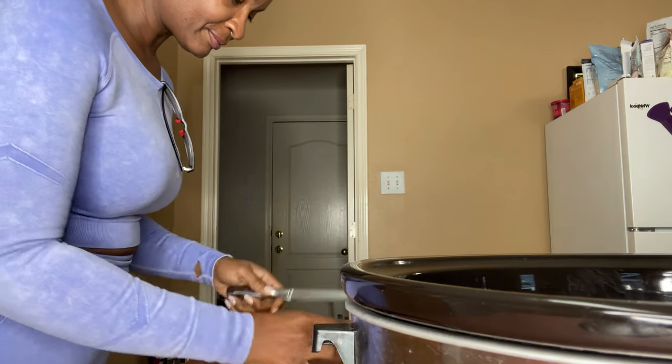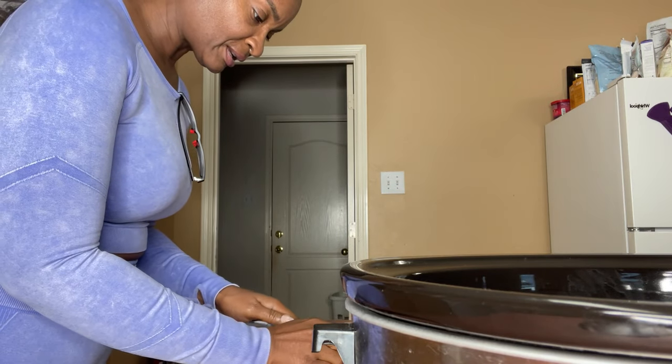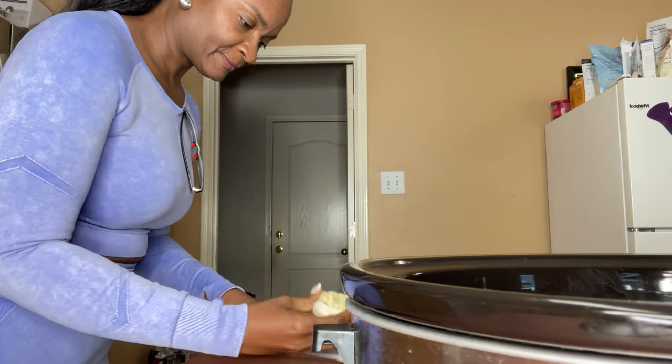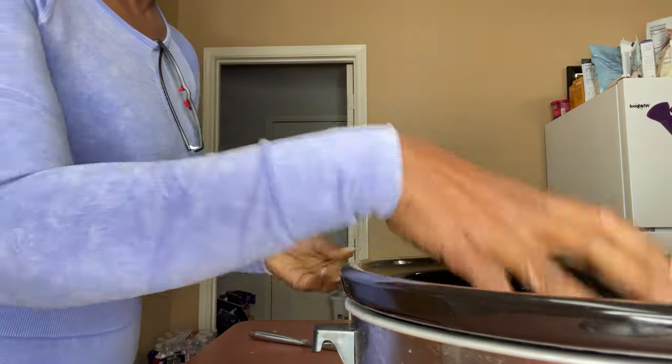And then you take your garlic bulb and you just slice the top off, like that. And you throw that bad boy in there.